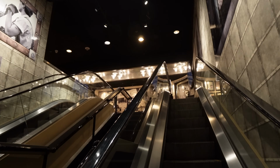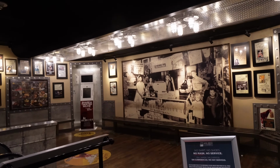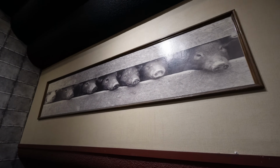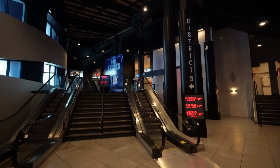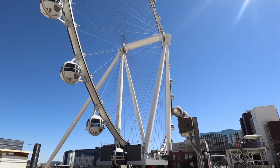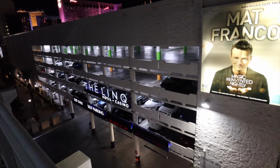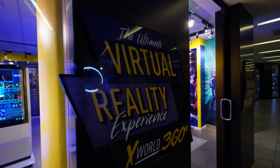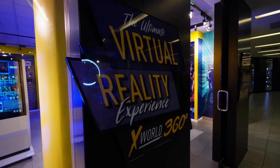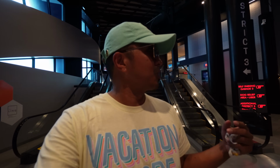Going up this escalator is the original Hash House A Go-Go in Las Vegas. Now, if you're trying to get access to the monorail, you have to hop over to Harrah's, but it's just right across the way over here by the parking lot. Now, parking for hotel guests is actually included, unlike in MGM properties where you have to pay the extra $15 a day. So yeah, now that I'm a hotel guest here at the LINQ, I get free parking at the LINQ. So that was a good plus. And if you're looking for rideshare, the rideshare is over this way as well. We took a rideshare over to XS earlier this week.